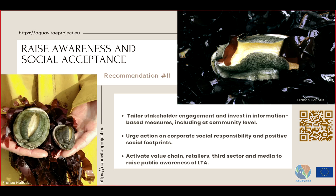Someone mentioned this morning also social acceptance. I think it was probably David. Raising awareness and social acceptance. LTA and IMTA are different types of aquaculture than the usual definition that people often have in their heads. And it's important to raise the profile and really create the space that the subsectors need.